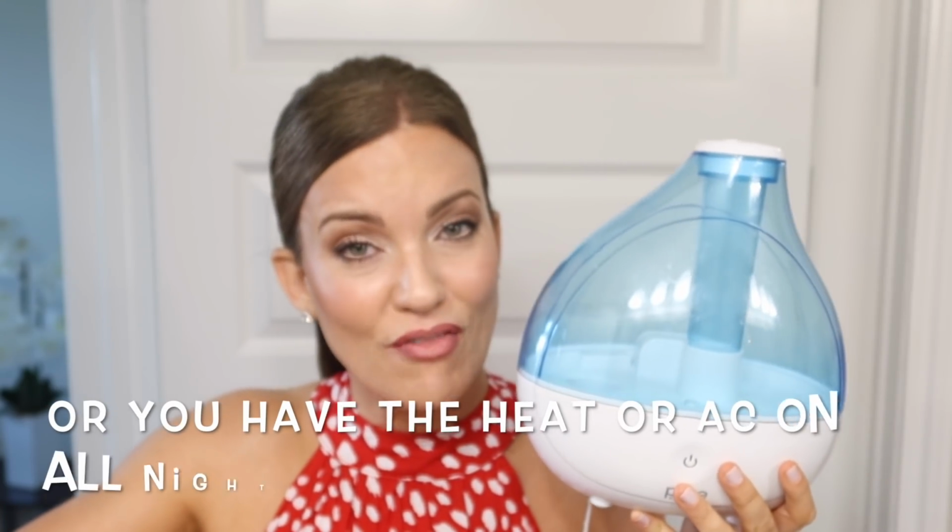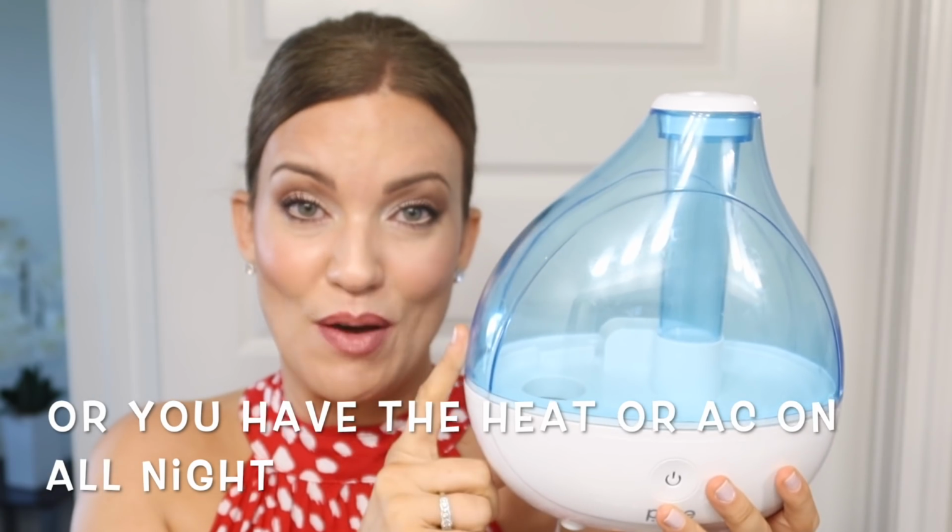Another thing I like to use when I'm sleeping at night is this humidifier. This is a cool mist humidifier, not heat. It's not like hot steam coming out. If you don't live in a humid environment, you might want to get one of these, especially if you feel like your skin is super dry and you're trying a bunch of different skincare products and your skin still feels really dry, especially when you wake up in the morning. Try putting a cool mist humidifier next to your bed when you sleep at night, and it helps to add a little humidity in the air.